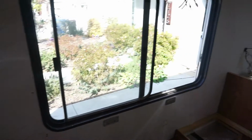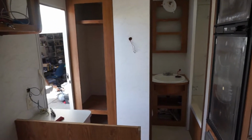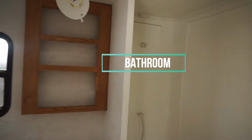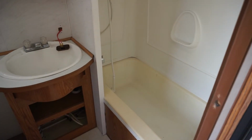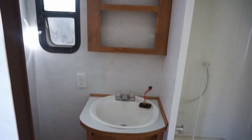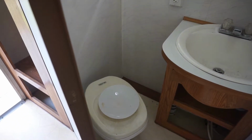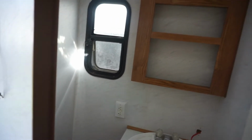I'm just turning around here. And you look over there, is the bathroom. It's a full shower, bathtub, and again, it's from 19 forgotten, so the white has turned into yellow. We'll find a way to fix that. Sink and a toilet as well. So it's a pretty big size bathroom, especially just for two people. So we're pretty happy with that.